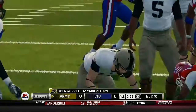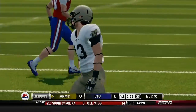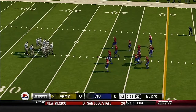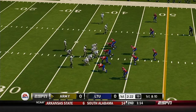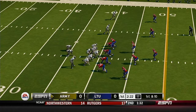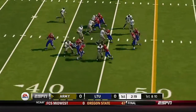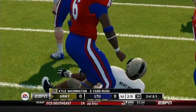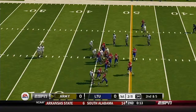They'll bring him down at the 40. And so far, it's been totally even. In close games like this, every possession is likely to matter. Up the middle for a nice gain. That brings him second and five.